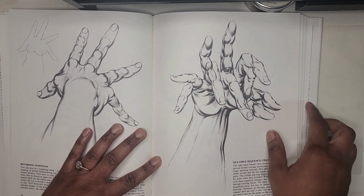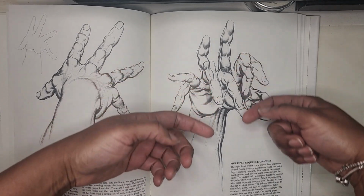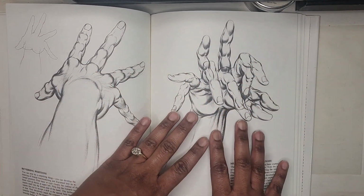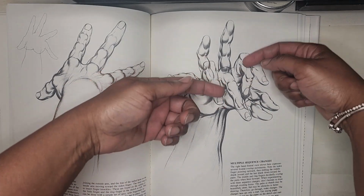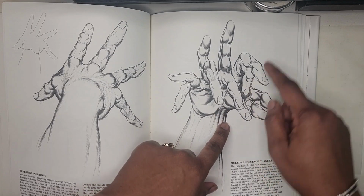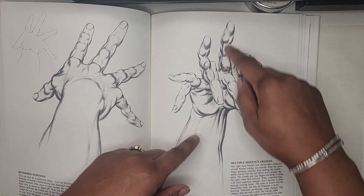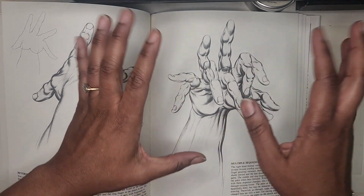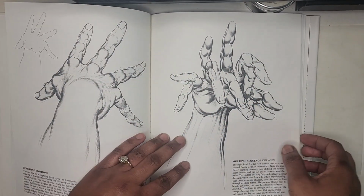You have movement here, and you have to really look at it to decipher which way you would sketch this one, like all of the fingers going down, and this part, even though it's going down, it's actually a part of the fingers that are sprayed out.